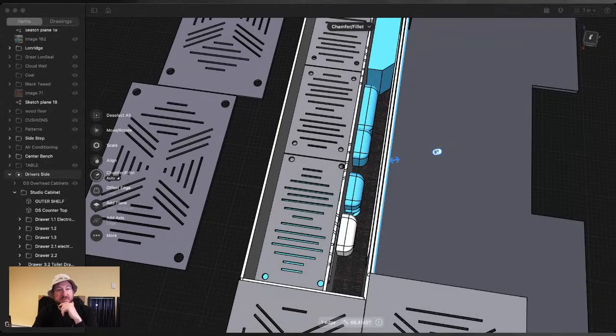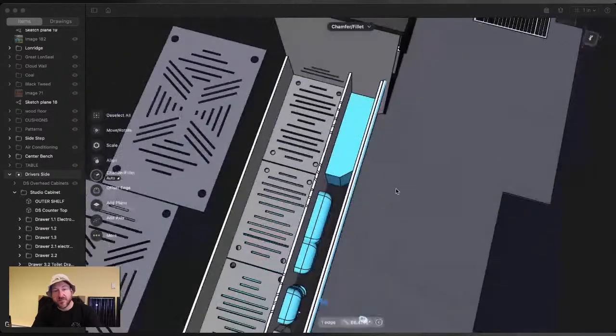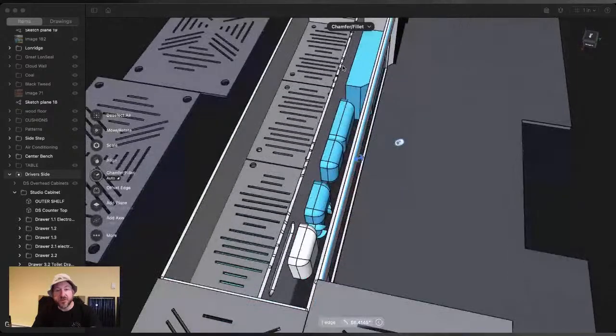So anyways, now let's get deeper. This first front area is going to be all the electronics. So you're going to be able to pull these panels off and access the entirety of the electronic system. You're going to be able to pull wires through. I'll have all sorts of things.